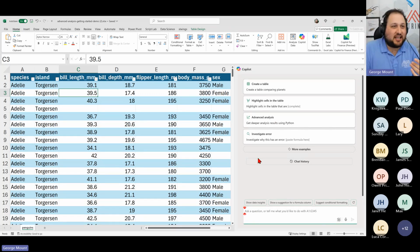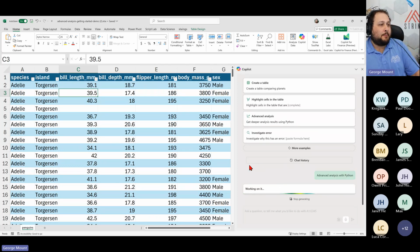Okay, so Justin sees it as well. If you don't see it, try to cycle through some examples. You could click it if you see it, or just say something like advanced analysis, or I said analytics. Either way should be fine with Python. Go ahead and just run that, and it should work here.